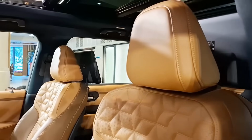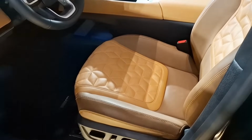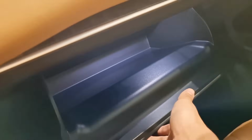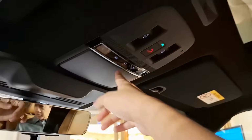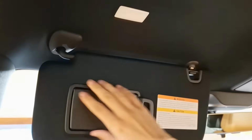And the seats here are really lovely. I would say, being honest, almost BMW iX level. And then the console box is pretty wide, but again, it's pretty okay too. And then above here, you get light controls, sun visor, sunglasses holder, and then more roomier than the inside: sun visor, vanity mirror, LED light, and then, oh yeah, very good.